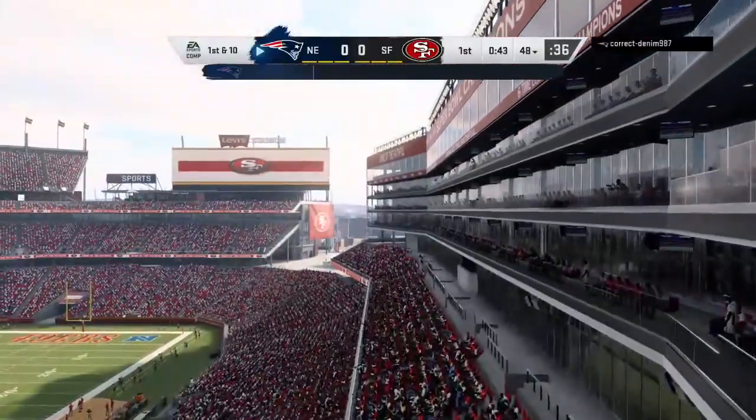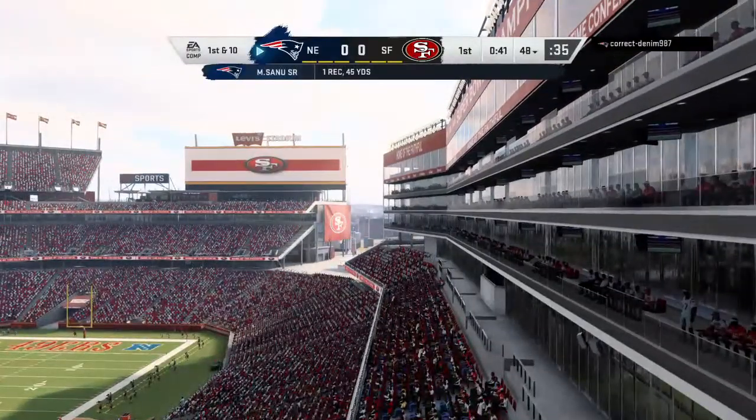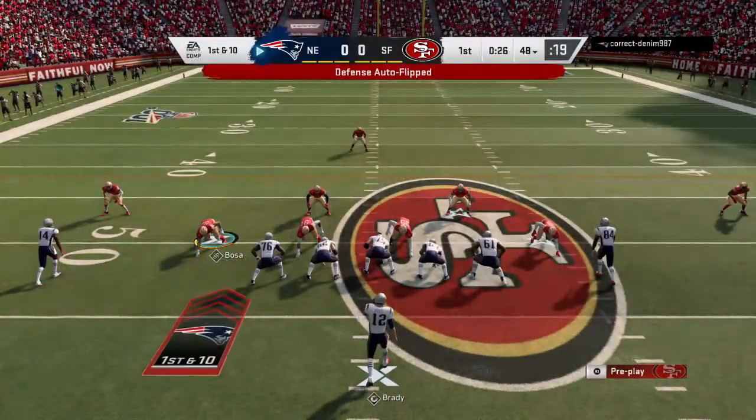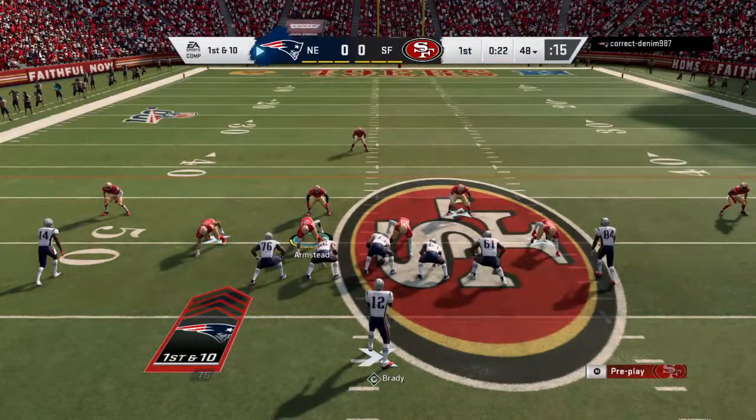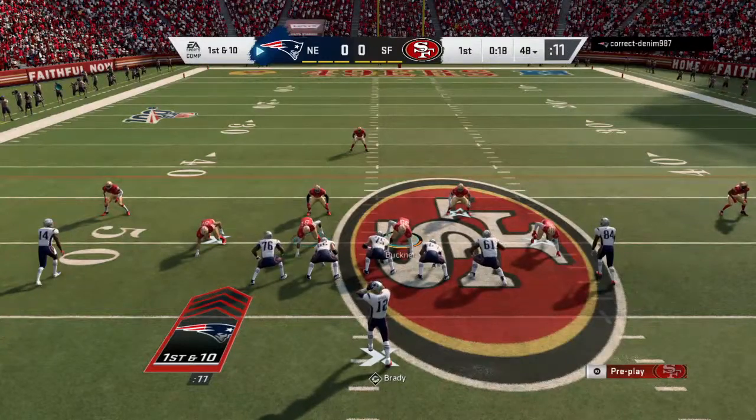A big play there for New England. 45 yards. The big play has them all the way out near midfield for a 1st and 10. Watch his slant.